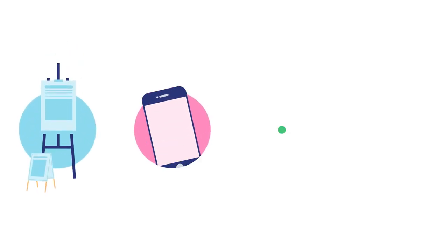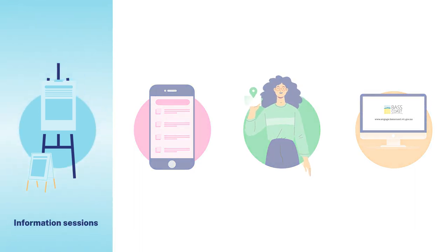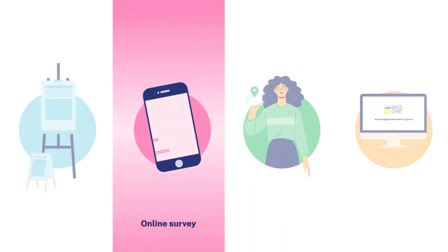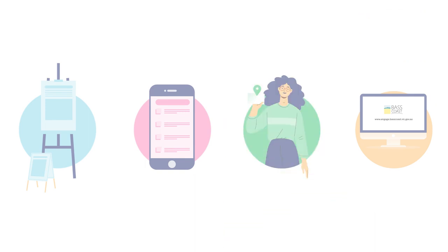There are many ways you can share your feedback and get involved in shaping the future of your neighbourhood. Over the coming months, we'll be holding a range of in-person information sessions across the Shire. You can also complete a short online survey or get in touch with us at any time. For further information, please visit Engage Bass Coast.